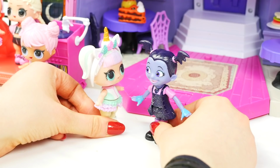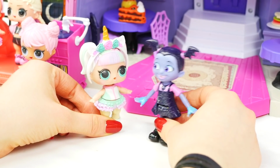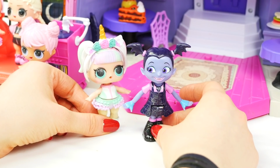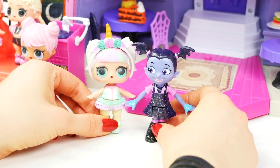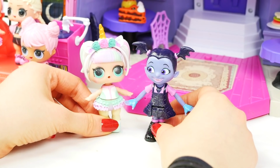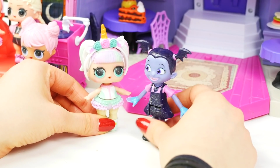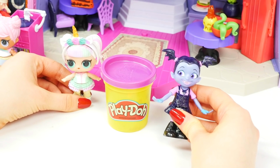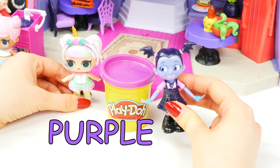Whoa, Vampirina, your house is really spooky, but I like it. Well, I'm really glad that you like it, Unicorn. So are you ready for your spooky makeover? Oh, you bet I am. You know, I really do like pink and sparkles and light colors, but hey, why not mix it up, right? That's what I always say. Okay, everybody, the first thing we're gonna do is give Unicorn a spooky dark purple dress. She's gonna look so great.